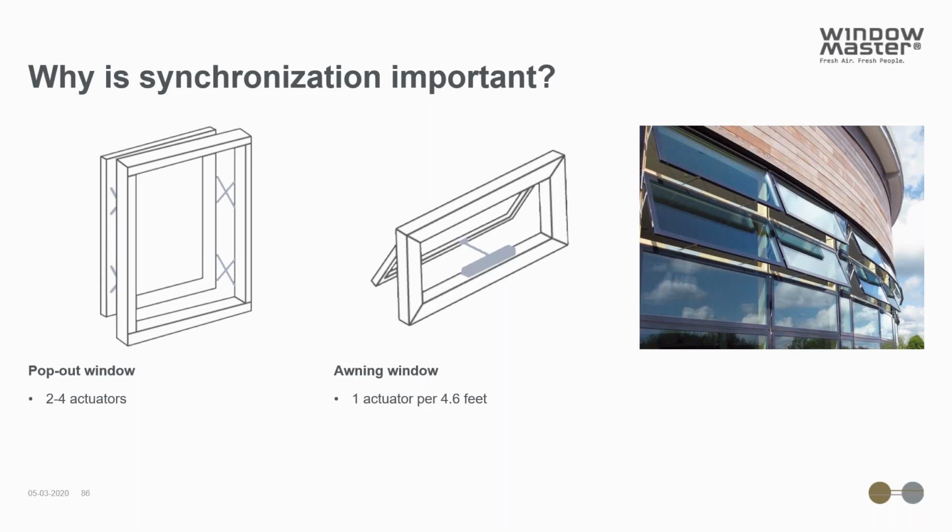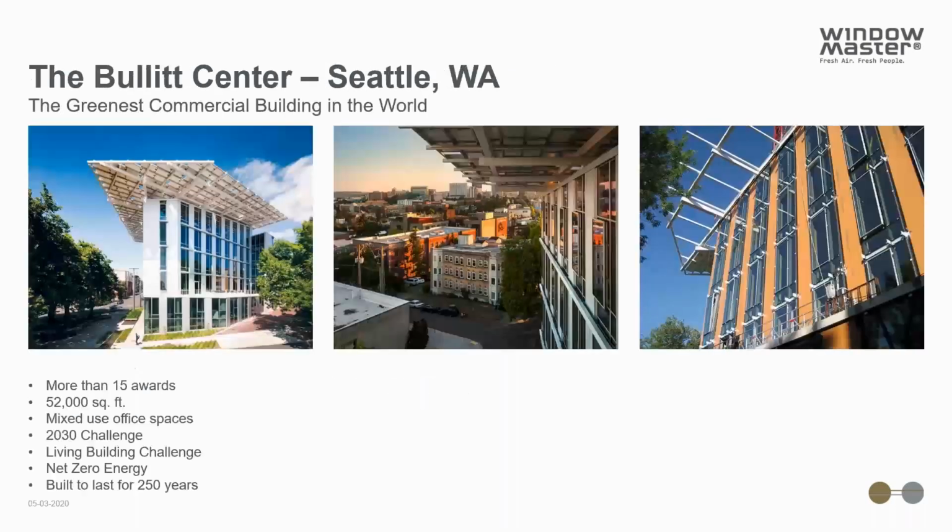Multiple actuators are, for example, used on parallel pop-out windows. As an example, you can see on the picture to the left. This type of window will usually require 2 to 4 actuators per window. Other examples where multiple actuators are required could, for example, be an awning window if it exceeds a width of approximately 4.6 feet. We have two great examples of the parallel pop-out windows being used in projects.